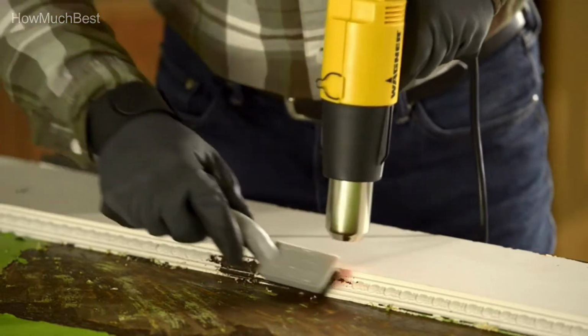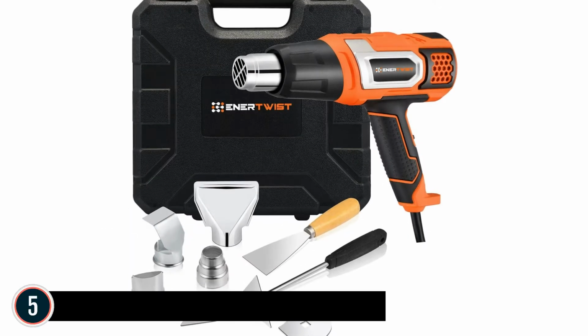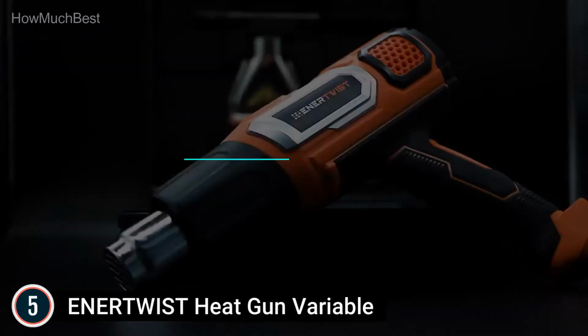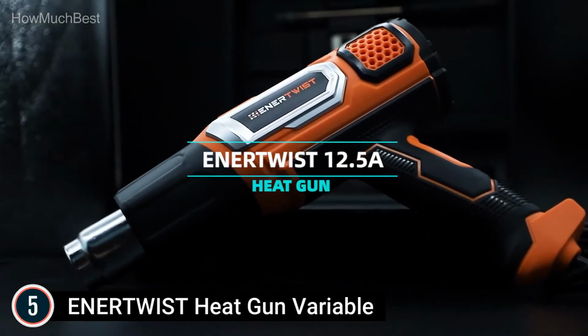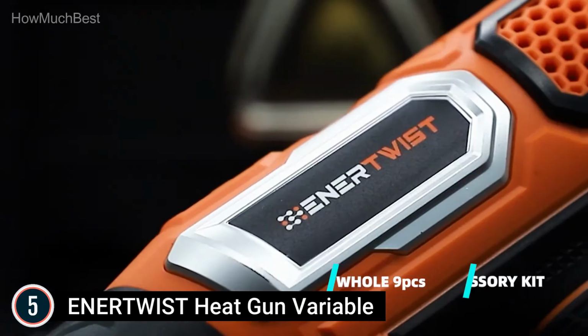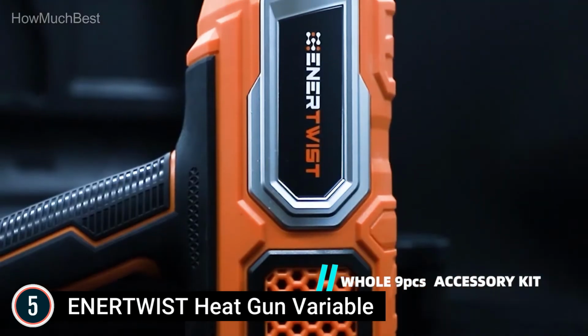So, let's start. Starting our list at number 5, ENERTWIST Heat Gun Variable. Variable temperature, high warmth, flexible 9 temp and 3 fan speed, features high or reduced, great, off 4 mode switch and also 9 temp control through calling the back cover.